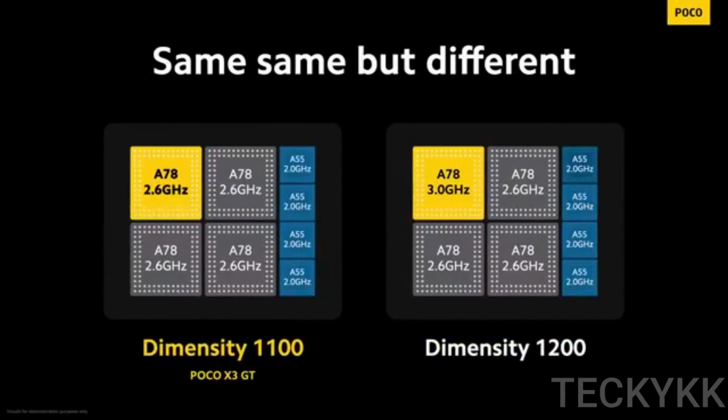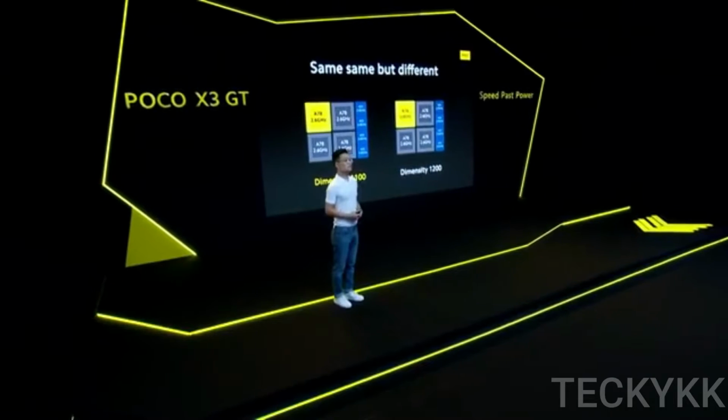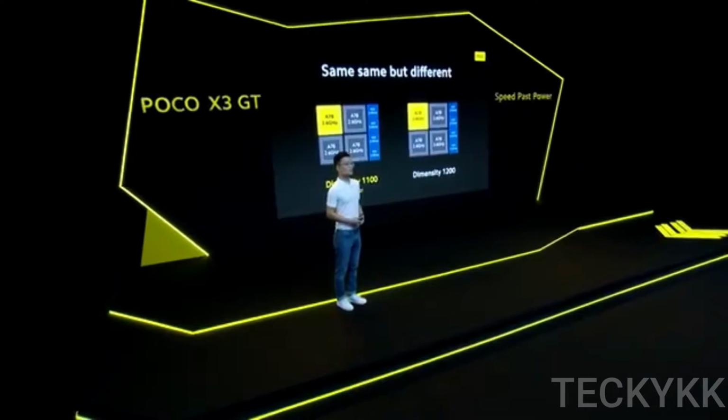When you compare to Dimensity 1200, it actually doesn't have that much difference. Both devices use an A78 structure, 6nm processor, and octa-core. 1200 is a bit more powerful, but 1100 is more power efficient. But we didn't just put our efforts in the chipset. We had to up every other part of the performance.